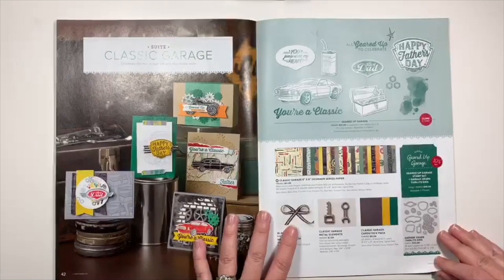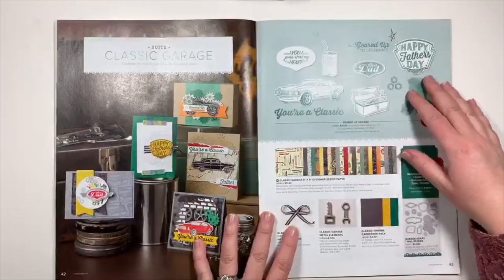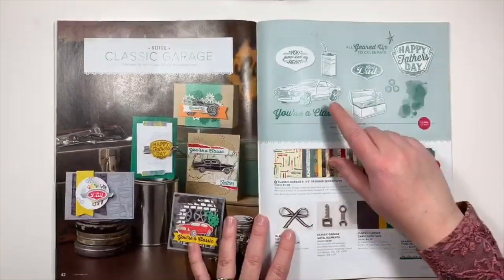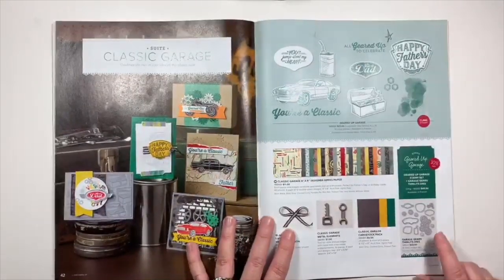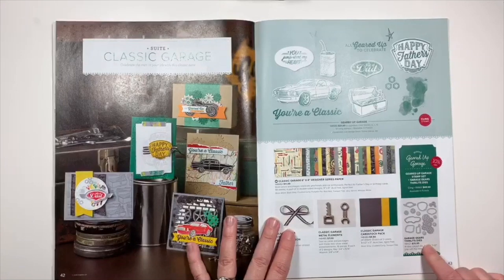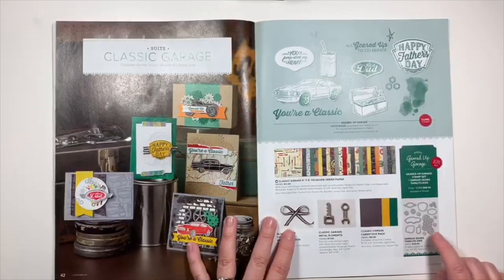Really fun classic garage set that you can use for your masculine cards. Classic car, little toolbox, an oil can. You can also pair it with the Garage Gears Thinlits dies in that bundle to save that 10%.